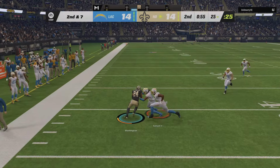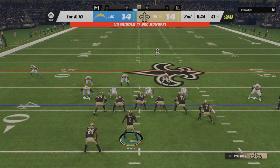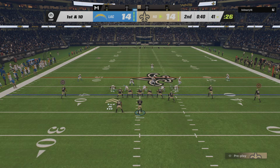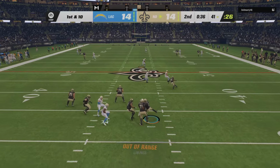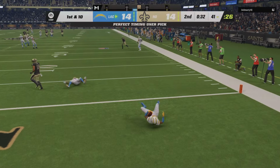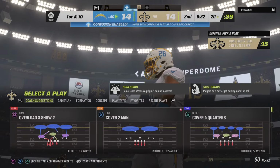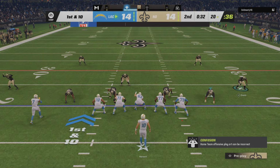Throw left side, taken in by Washington. And they get him down, but not before he takes it across the 40-yard line. Jameis now on first down. He'll take a shot for the end zone. And it's intercepted at the goal line. Picked off by Asante Samuel Jr. And the Chargers are going to get the football here as the ball will come out to the 20.